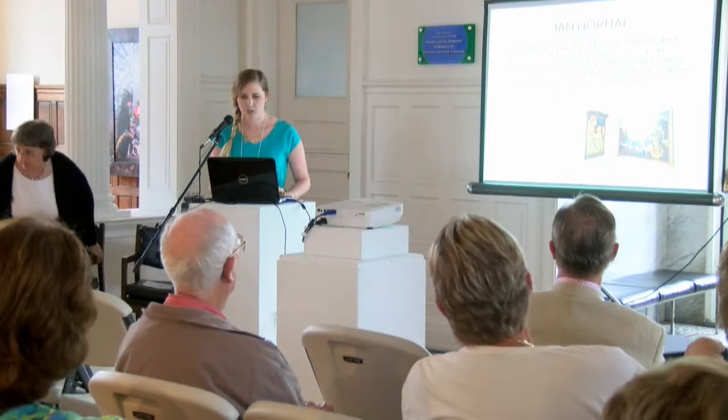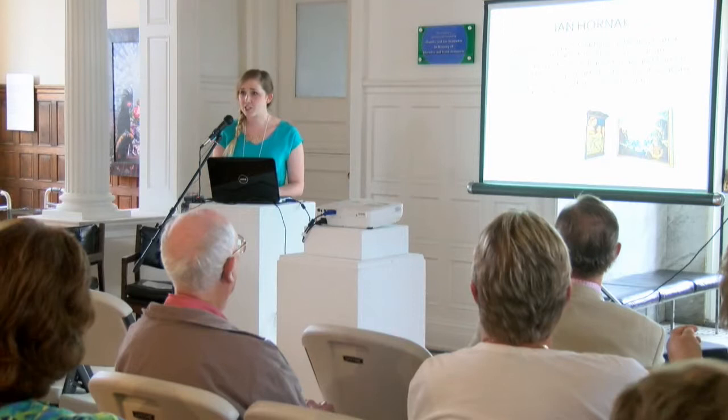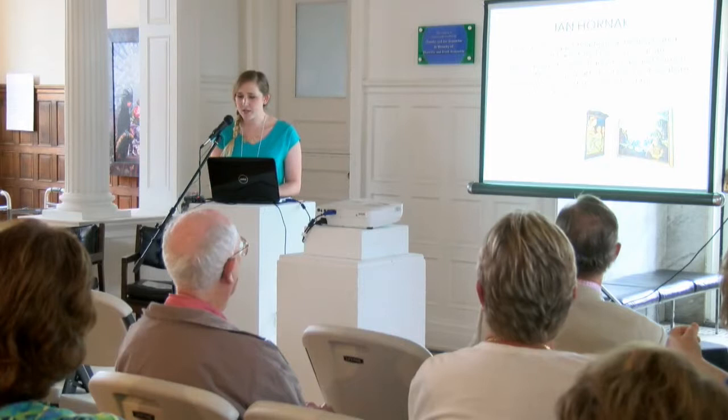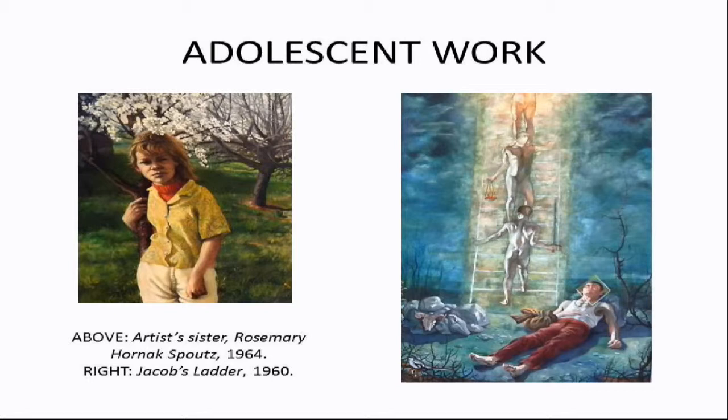The landscapes and figures from the early work period convey a unique style said to be influenced by Hornak's interest in Greek mythology and Renaissance artists, such as Leonardo da Vinci, Raphael, and Michelangelo. A single hand-carved sculpture also stands in this gallery. The adolescent work.